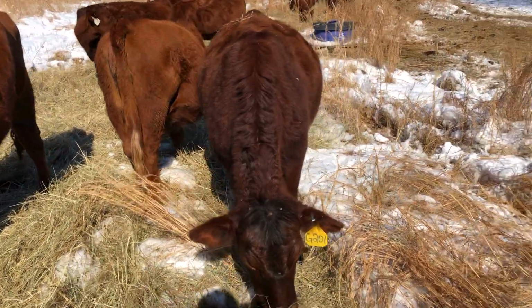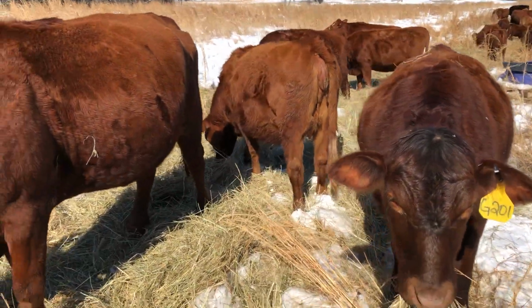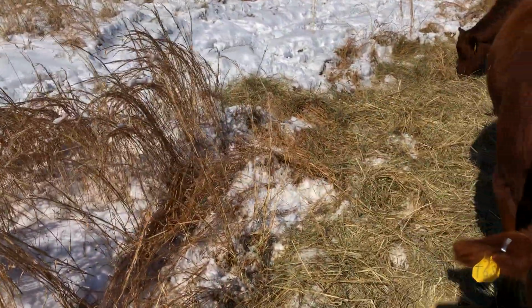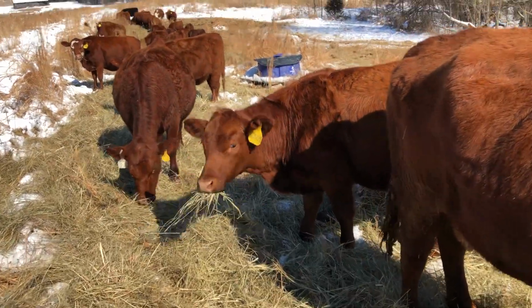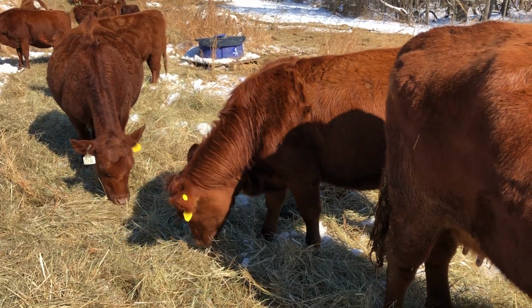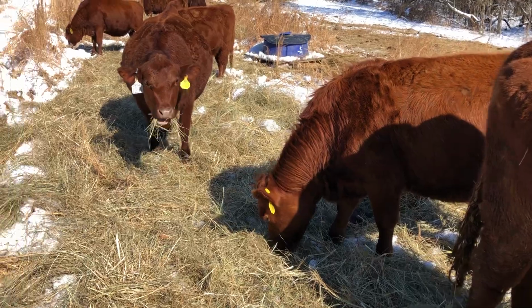She is really loosening up. She should cooperate and let me get around so I can see her number. There you go. 309. Okay, 309 is close to calving. So we'll keep an eye on her for sure.